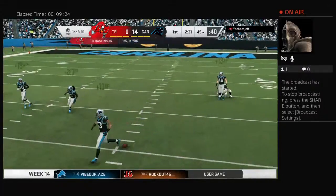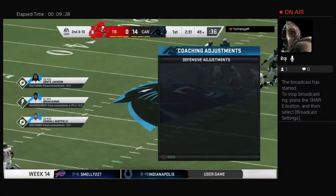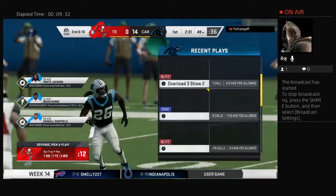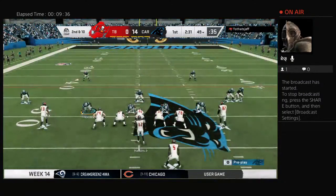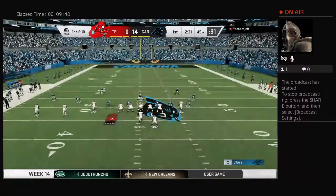On first down, it's Haskins. And incomplete as he was knocked as he threw it, and it took the ball off course. That was Dante Jackson, the one who got a hand in to knock it away. So after the incompletion on first, now 2nd and 10. So we got man.